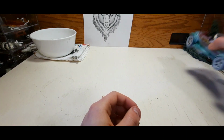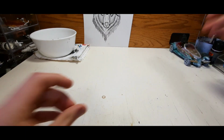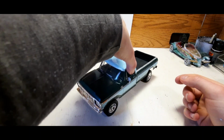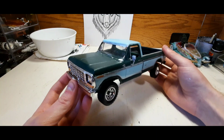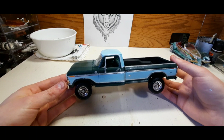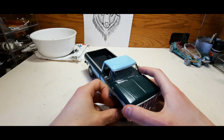And going on to a more modern car, actually. Yeah, just set them to the side. This is the truck that I built, a replica of the truck that my relative has, which is a '79 Ford F-250. Now, of course, this here is the AMT Firestone truck. The kit itself is an F-350 Super Camper Special.